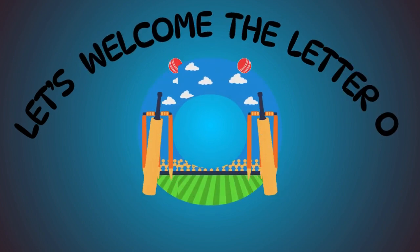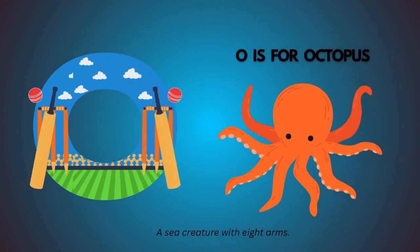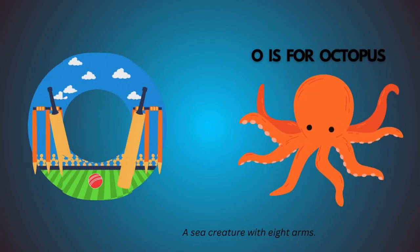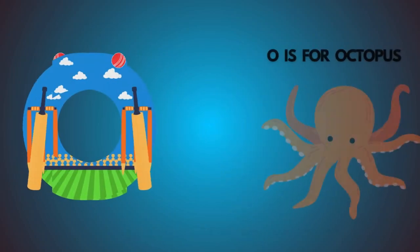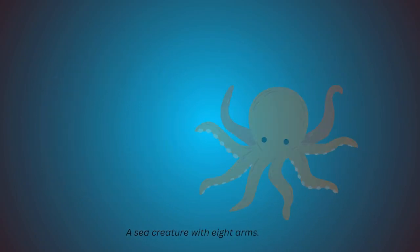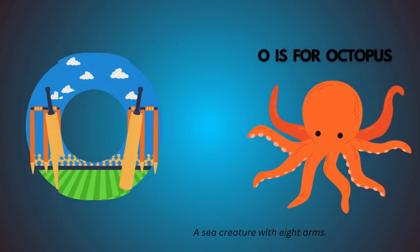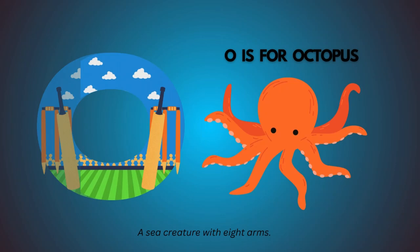Let's welcome the letter O. O is for octopus. A sea creature with eight arms.